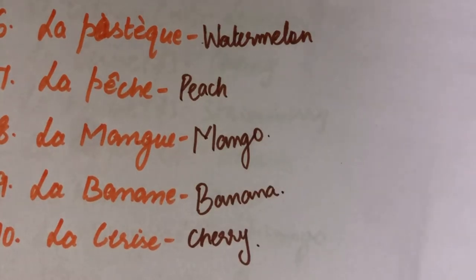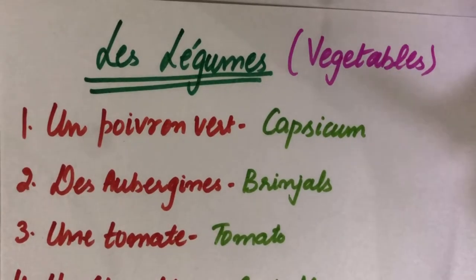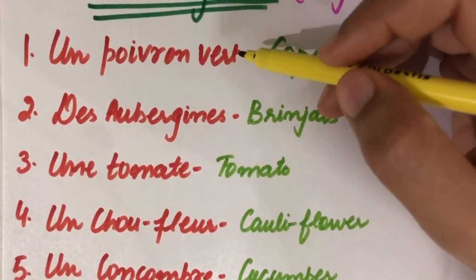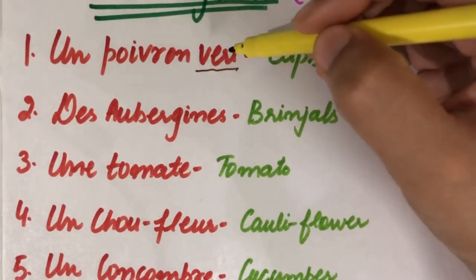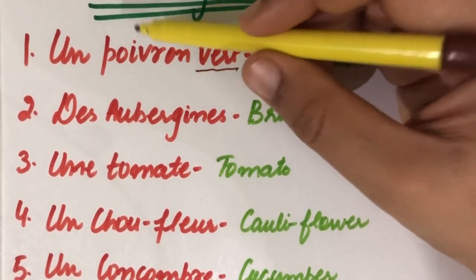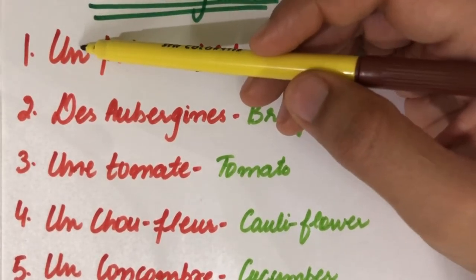Okay, so now we are going to move towards les légumes. So what is les légumes? Les légumes are vegetables, okay? So we are going to learn the vegetables in French, okay? Number one is un poivron vert, okay? So one can guess from the name as well: this vert indicates the color, that is green. So what can be the vegetable that is of green color? They can be capsicum, spinach, etc. But here the exact word is capsicum, right? So it is masculine and accordingly un is used here, right?